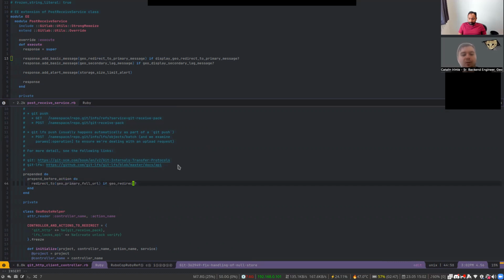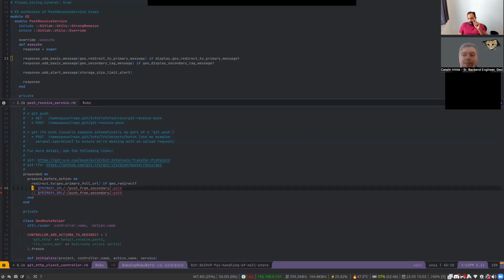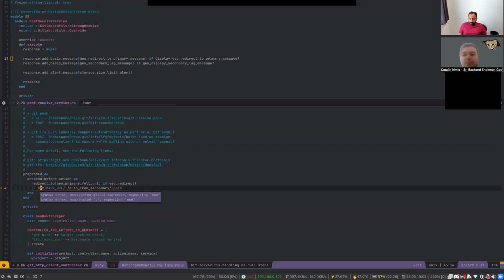However, when proxying is enabled, we'll redirect to a route like this, from secondary / path. And that's when a repository is out of date, or we need to serve it from the primary. When proxying is not used, we redirect to the primary URL. So then the user's experience is they are directly connected to the primary at that point. Yes, they'll see a message in their Git clone or something: You've been redirected to primary / push from secondary / URL.